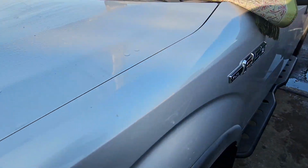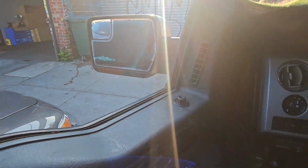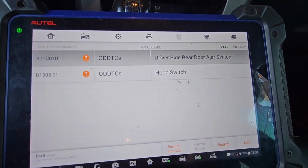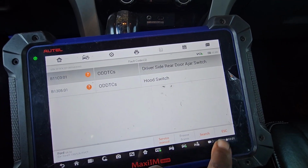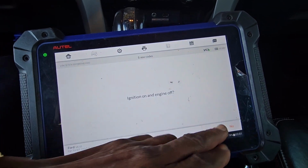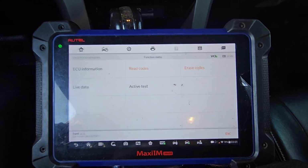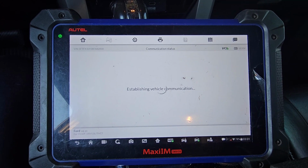Close the hood. Let me now go and see if I will eliminate that one. Still I have left rear door ajar is on, and I have two codes here. So I'm going to try to escape here and erase these codes. Yes. Okay, all the codes were erased successfully. I'm going to read it again. I want to see how many codes I have.